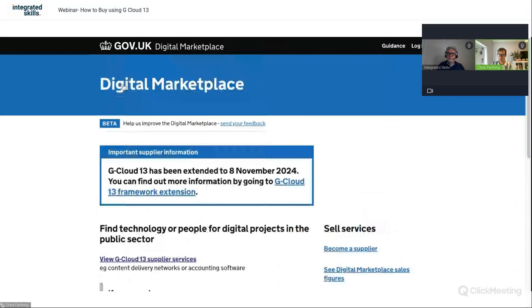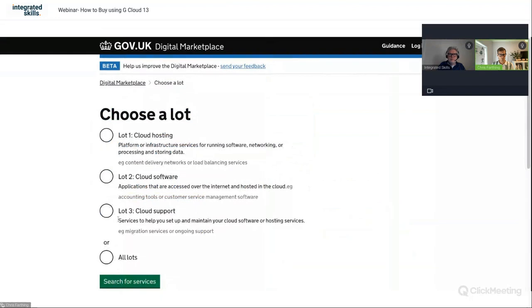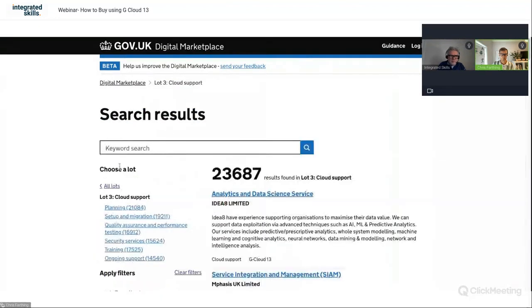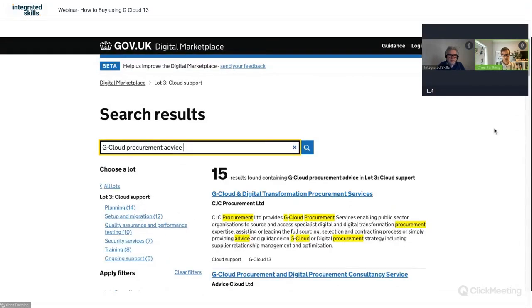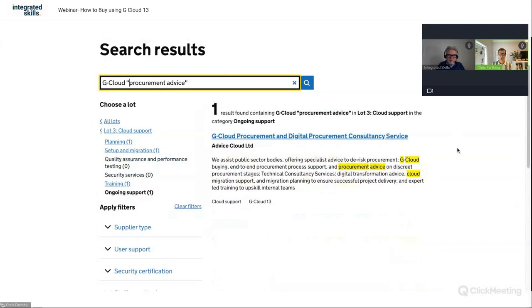Or another way of doing things very quickly, because this is quite low value, so I just need someone to help me with my procurement. You can do that here. Let's just go, I want some G-Cloud procurement advice. 15 suppliers there. Actually, I want some ongoing support on that. It takes it down to 5. Just want to show you how it goes quite shortly. There we are. Oh, and there's one. So if there's only one supplier that will meet those needs, I can direct award my small contract to Advice Guard Limited should you wish. And that's as far as it goes. That's all you need to do.